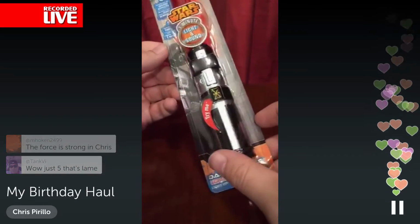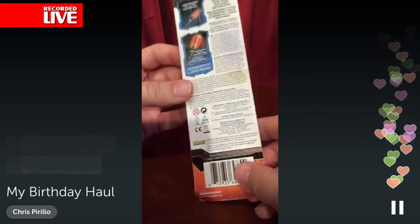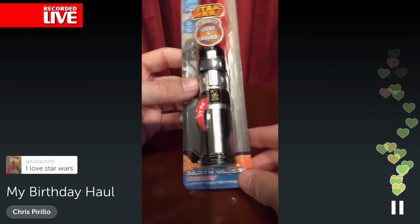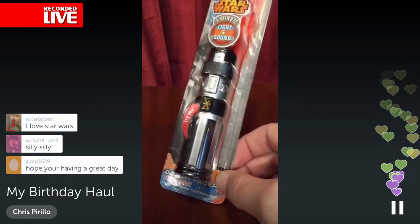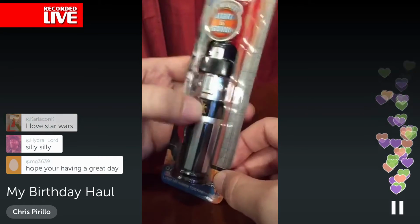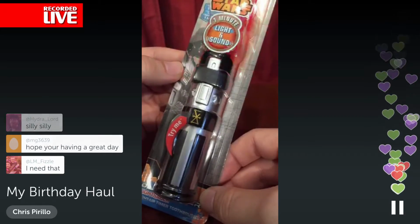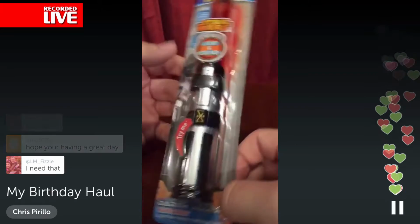It is a Darth Vader lightsaber toothbrush. This came all the way from the other side of the world, and I'm very, very grateful to have it in my collection. It does have sights and sounds, if I can find the button. There we go. Join me and we'll complete your training. It's pretty epic. Made by Firefly.